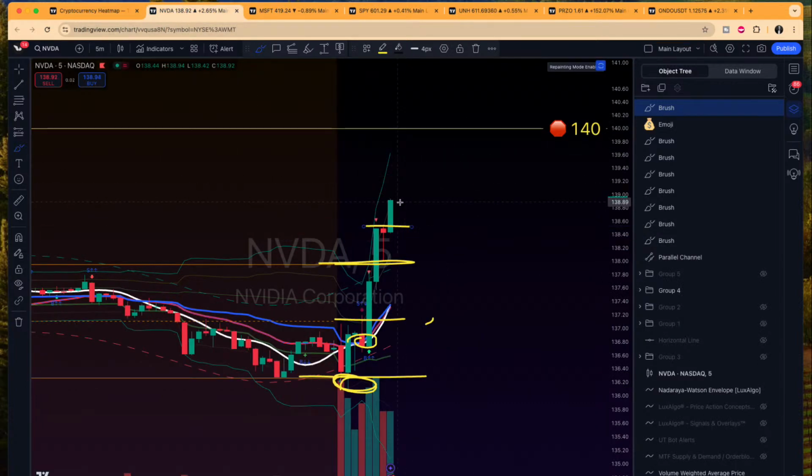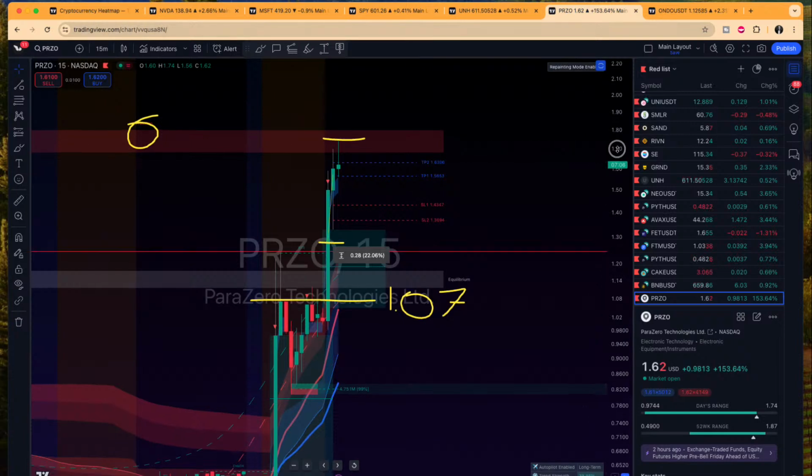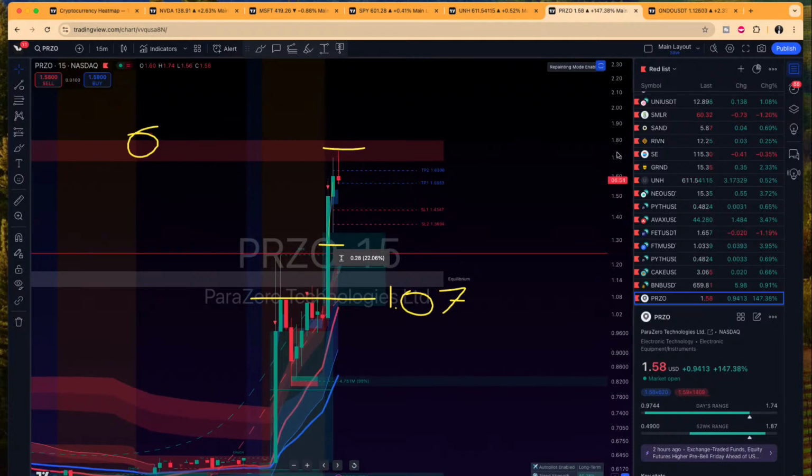NVIDIA still a rocket ship. I haven't sold those. 140 seems very realistic on NVIDIA. PRZO, I think I'm going to take the remainder of my profit on that. Yeah, I'm going to take the remainder, just lock it in. I've made some money. I'm not trying to retire today, guys. Not trying to retire today.